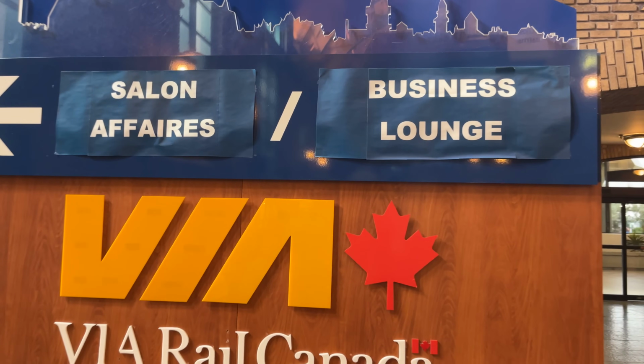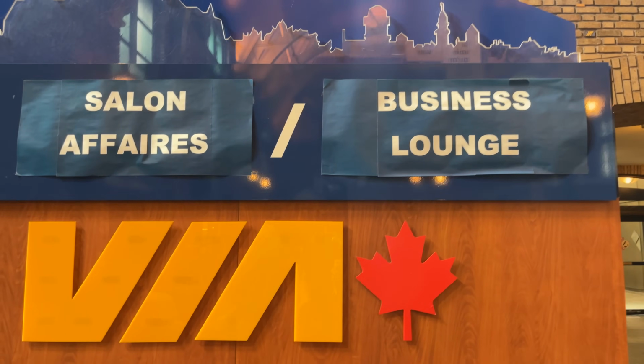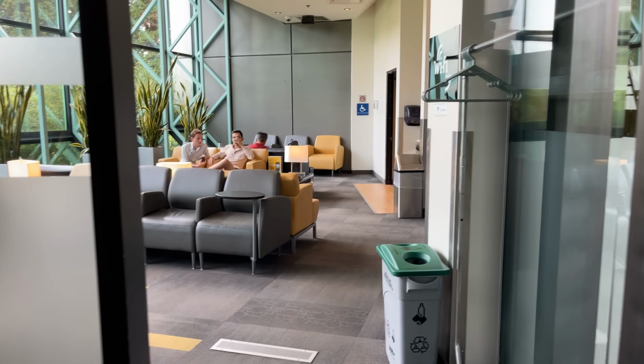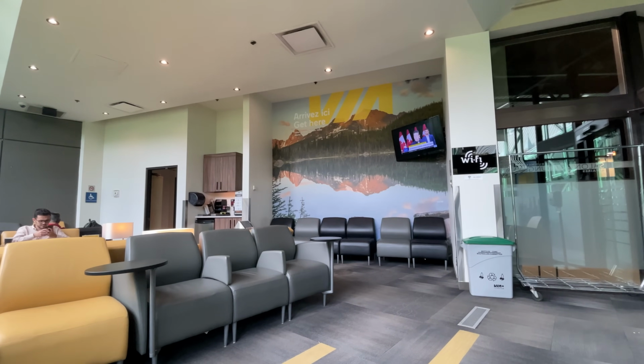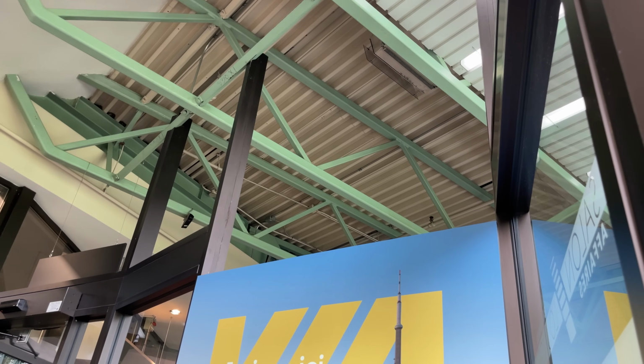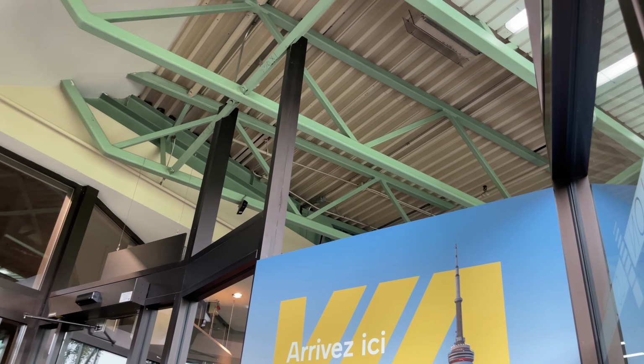With our business class ticket this afternoon comes access to Quebec's business class lounge. The lounge is located in the far corner of the station next to the doors out to the platforms. The lounge is super small, with only around 20 seats. Although a separate area, the lounge isn't actually a separate room. The wall nearest the ticketing desk reaches only halfway to the ceiling, meaning we hear almost everything going on outside the lounge.